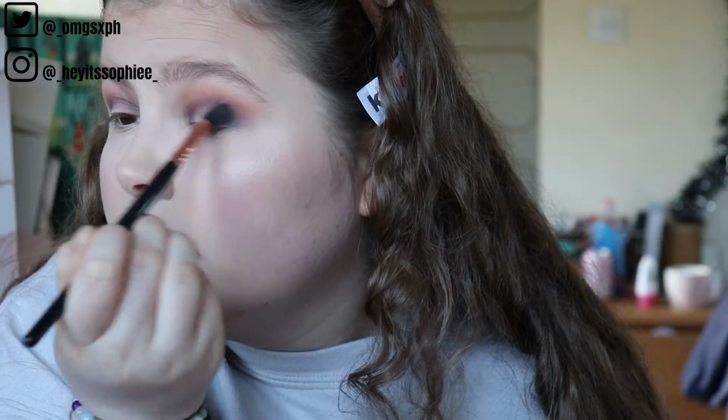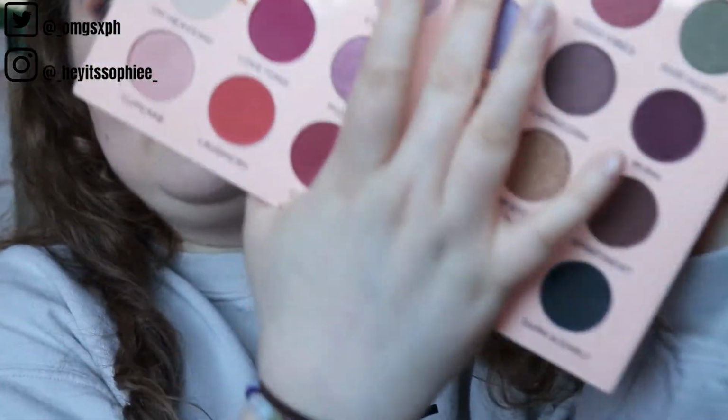That purple looks better than the first purple anyway. So that's fine. There we go. I don't know if you can even see it. And then I'm going to get a shimmer, but I'm not sure which one. I'm going to get this Grateful one here, which is a light green.